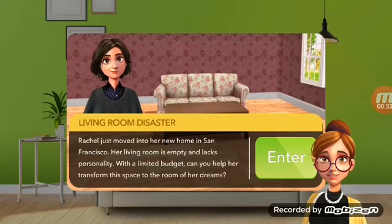Rachel moved into her new home in San Francisco. Her living room is empty and lacks personality. With a limited budget, can you help her transform the space to the room of her dreams?